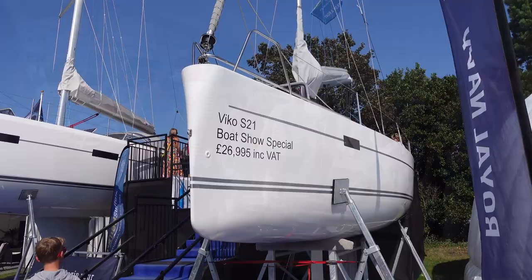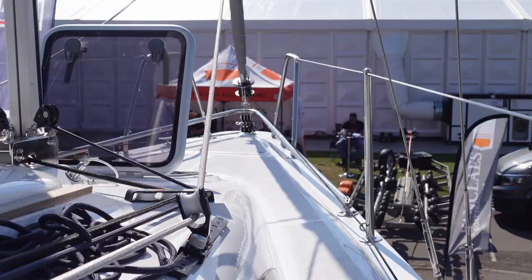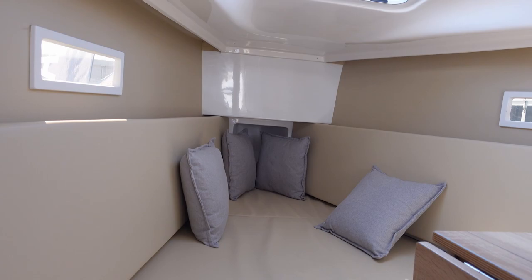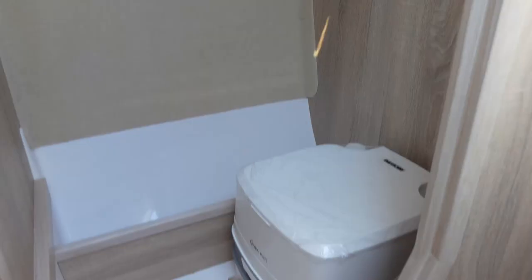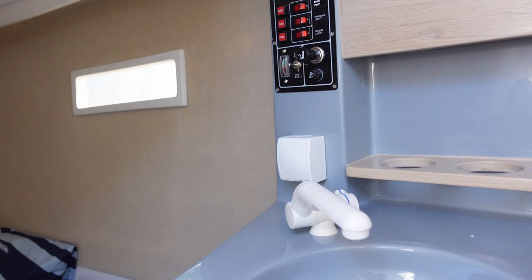Now the first stop was the Vico stand, as I really wanted to check out the S21, which is their trailable sailboat. Some of the things that I really liked about this boat was the mast raising system, with an A-frame at the front that stays attached to the boat when you go sailing. Also, the amount of room you get inside, and then the double bed that they managed to fit under the cockpit at the back. Now, I will be doing a review on this boat later in the season, so keep an eye out for that.